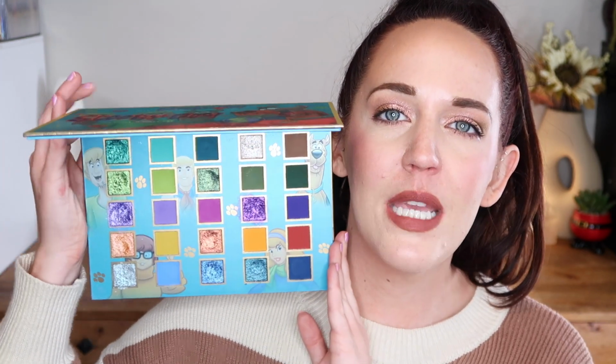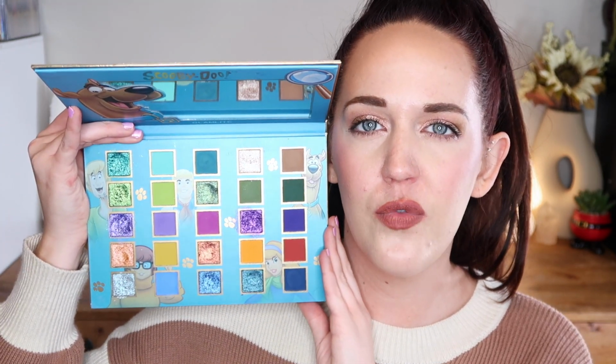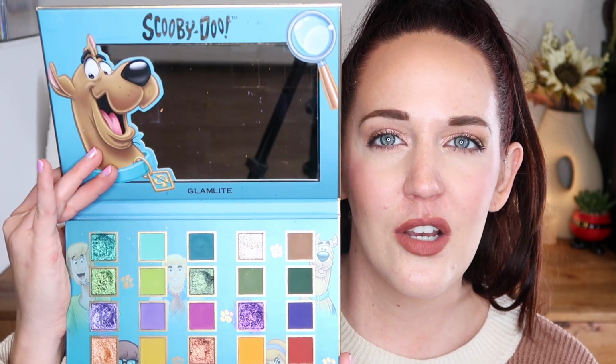But this is the Glamlite Scooby-Doo 2 palette. For me, this is not top tier Glamlite quality. I also feel like this palette could have been shrunk down. There's just a lot of negative space, and I don't really care about the background here. Even if we wanted the background, I feel like this could be a little bit smaller. I appreciate the large mirror, but I honestly would just prefer a more compact palette. I love the shimmers in here.